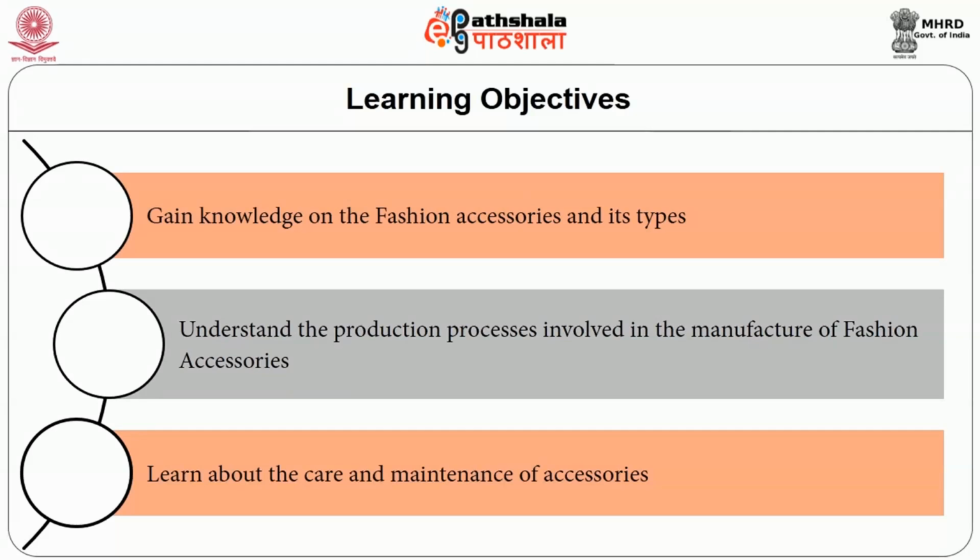Let's take a look at the learning objectives. The objectives of this module are as follows: gain knowledge on the fashion accessories and its types, understand the production processes involved in the manufacture of fashion accessories, and learn about the care and maintenance of accessories.